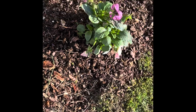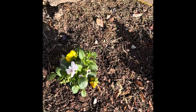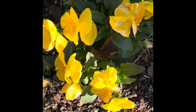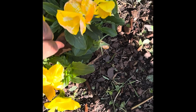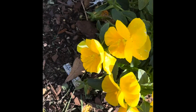Now, this is one side of the steps going up to my house. And here's the other one. Going to put two more over here. Look at these. Look at all that yellow. Ain't it beautiful? One of my favorite colors, y'all. Blue is first, then yellow, then black. Three favorite colors: blue, yellow, and black.